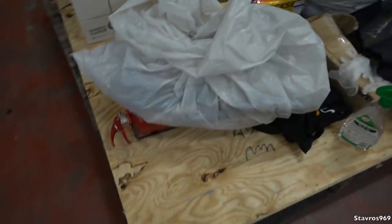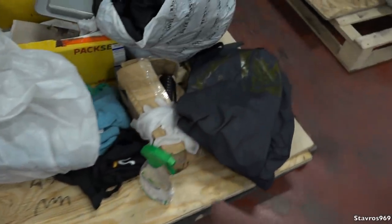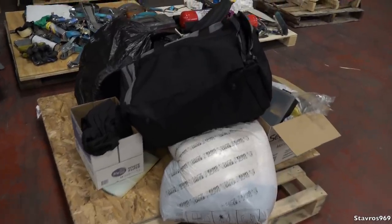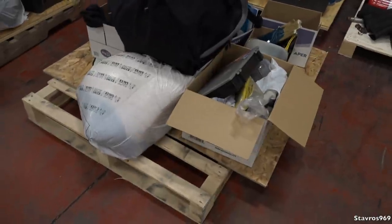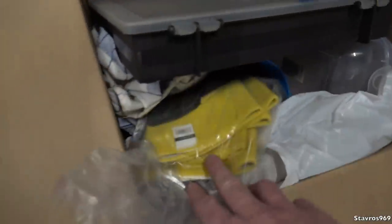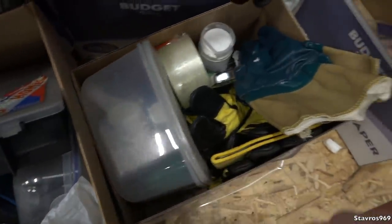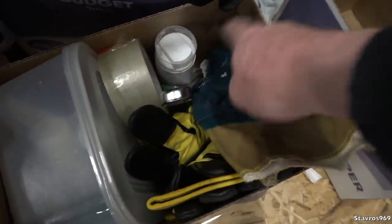What have I got over here? Another fire extinguisher. More cleaning stuff. Another spare Susie and waterproof pair of pants. And more bed linen. And another bag here for the hazardous chemical stuff. And what's in here? Oh yeah, more gloves. Spare bulbs, Tupperware, sellotape, shaving cream, more gloves. I think you get the idea, guys.